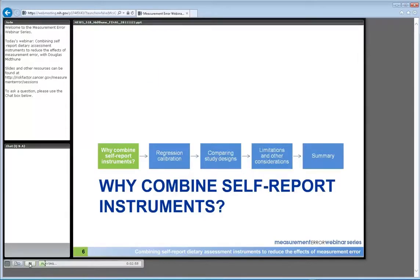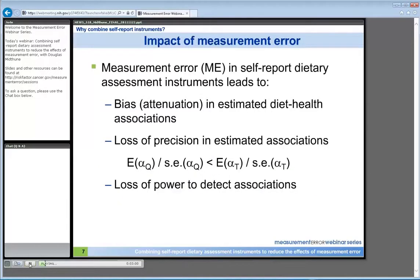First, we're going to talk about why we would want to combine self-report instruments. As we've learned in previous webinars, measurement error in self-report dietary instruments causes three problems. First, it leads to bias or attenuation in estimated diet health associations. Second, it leads to loss of precision in estimated associations.